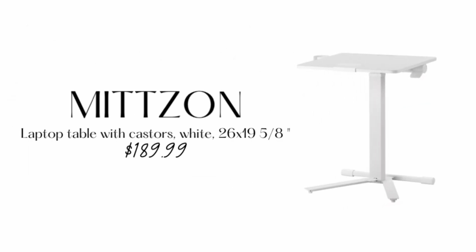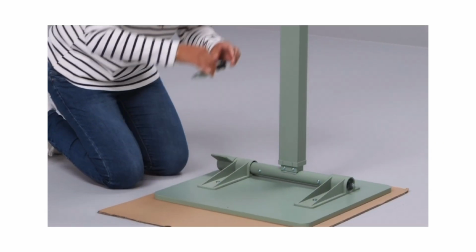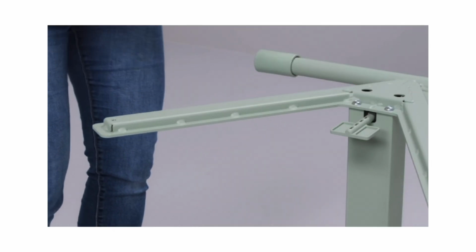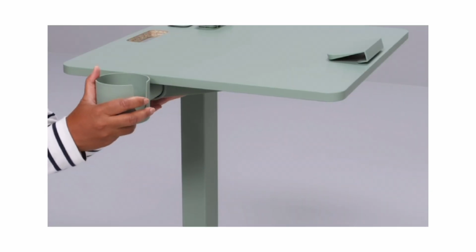The Mitson laptop table is the definition of versatility. Adjustable height? Check. Tiltable top? Check. Easy to move casters? Double check. Whether you're working, giving a presentation, or just need a flexible workspace, this table does it all. Plus, the built-in cup holder keeps your drink secure while you power through your tasks.